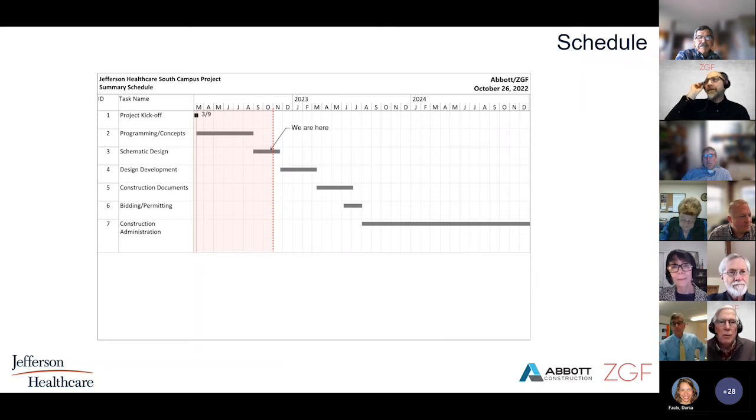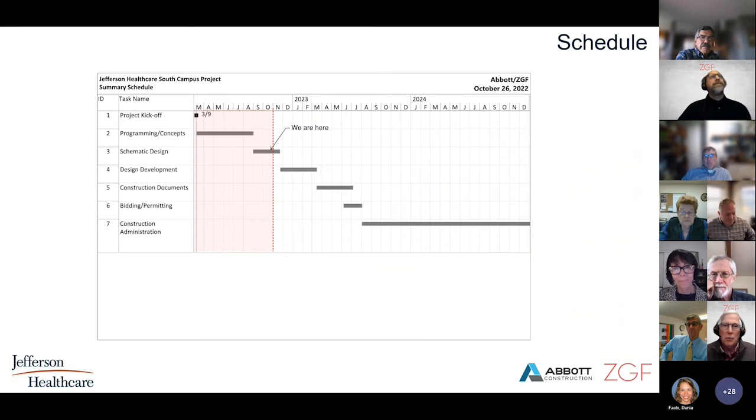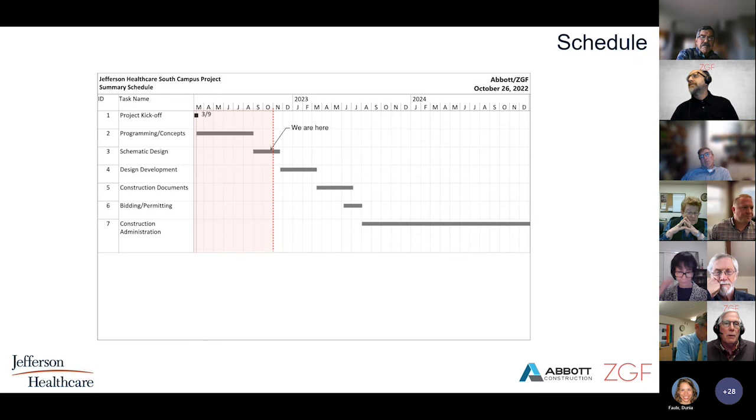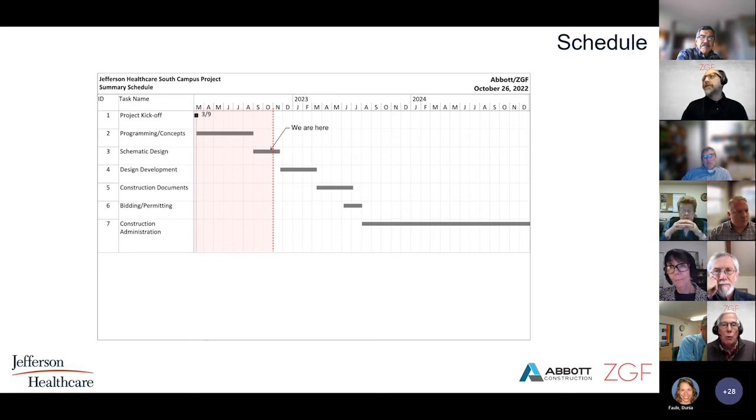Thanks, Mike. So just a little brief overview of where we are in the schedule. Where that says we are here. So we're about 4 weeks away from the completion of schematic design, which means that at the end of this phase, we'll have the plans worked out pretty much the way they're shown now with a little bit more detail. We'll have some elevations, we'll have more interior development, and there'll be a design narrative which will describe what at least the systems are in the building. And in parallel with what we're doing, we're working with the MEP trade partners and the design engineers to work out all the systems that are going within the building. And so at the end of that, there'll be a package which Abbott can then put together a really good estimate for where we are at the time.